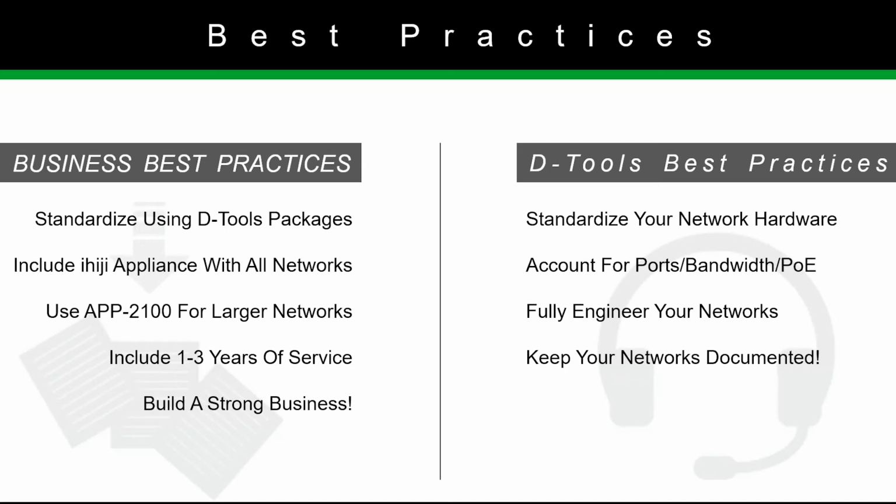The other thing I really think D-Tools does a good job at is engineering projects. So networks, it's really important you engineer it properly up front for things like bandwidth throughput, the number of ports you're going to need for hardwired devices. Hardwired is always better. Account for PoE consumption, which I think they'll allow you to track. But fully engineer your networks up front, leverage D-Tools capabilities to do engineering. They do it really, really well.